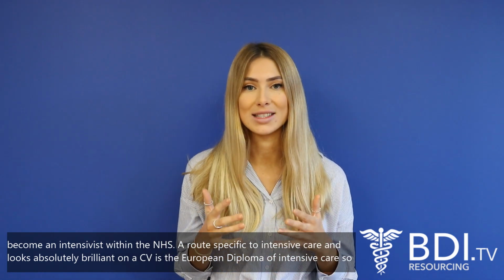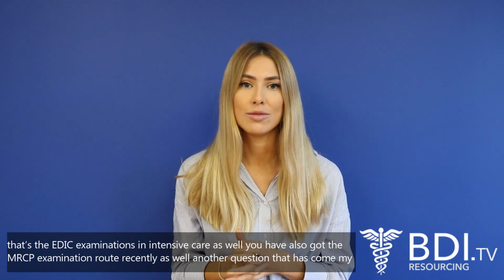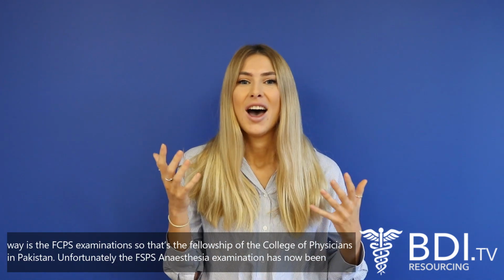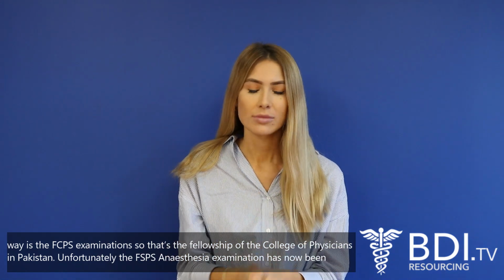A route specific to intensive care that looks absolutely brilliant on a CV is the European Diploma of Intensive Care, so that's the EDIC examinations. In intensive care as well, you've also got the MRCP examination route. Recently as well, another question that has come my way is the FCPS examination. So that's the Fellowship of the College of Physicians and Surgeons in Pakistan.